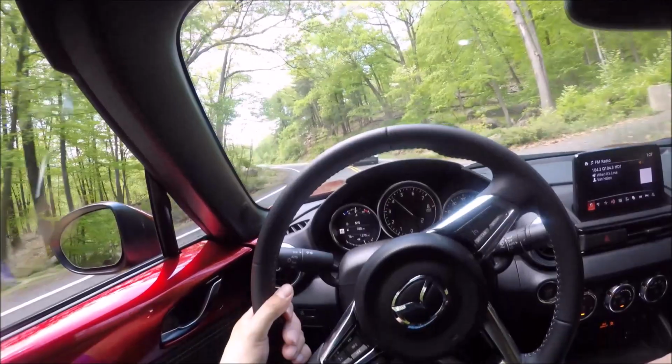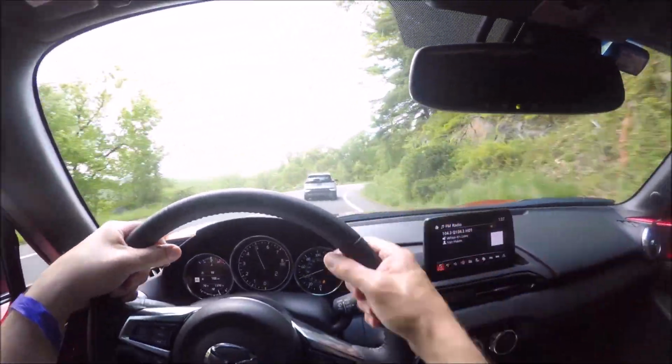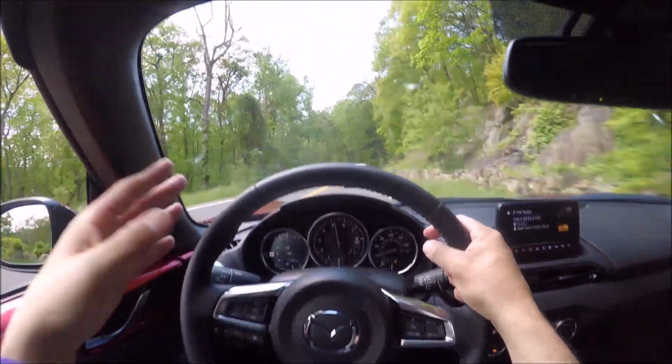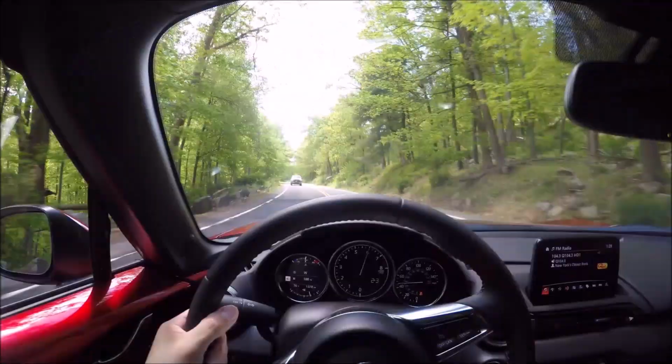See, the problem is, this is the problem with the Miata and S2000. Cars always go in front of you because they see this little tiny car and they think, oh, this car's so slow, it's gonna hold me up. It's really the opposite. If there's any turns, you're really, thank you, you're really holding me up.